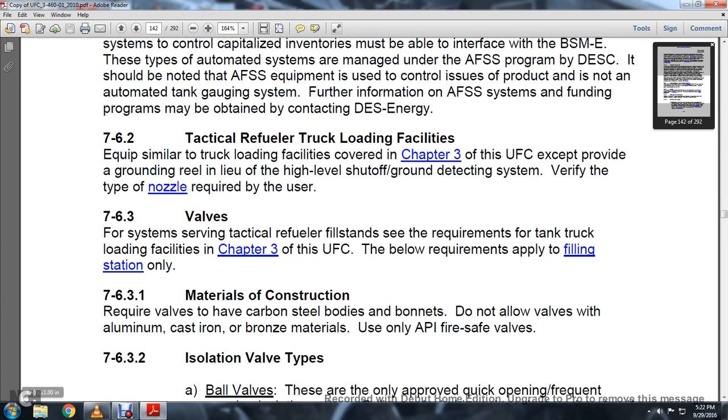7.6.3.1 Material for construction requires valves with carbon steel bodies and bonnets. Do not allow valves with aluminum, cast iron, or bronze materials. Use API fire-safe valves.